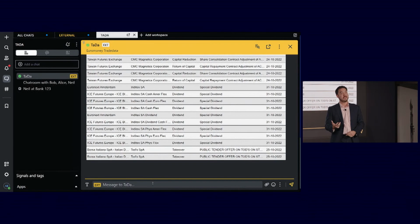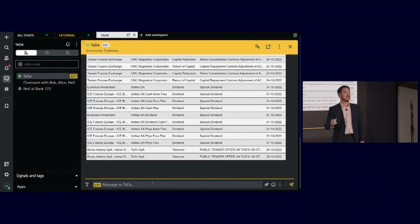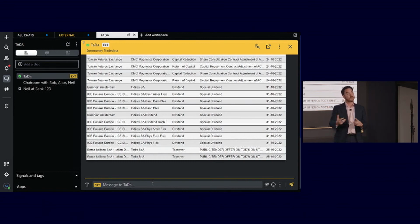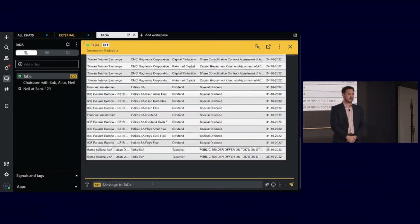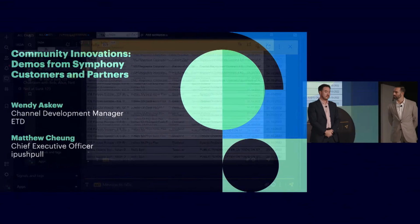So any new data, like a new corporate action or an event, matches their watch lists, then Symphony and TaDa will send a message directly into the chat room with all of the full details. So they can be used with clients, or you can even give TaDa directly to a client. I'm sure users will definitely appreciate those features. So how did this all get started?